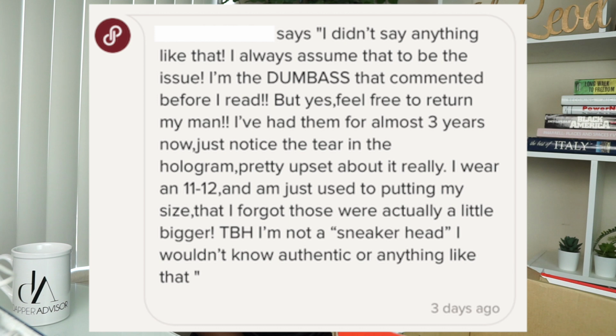You listed the shoes wrong, take them back. So then he goes, I didn't say anything like that. I always assumed that to be the issue. I'm the dumb one that commented before I read, but yes, feel free to return, my man. I've had them for almost 3 years now. Just noticed the tear in the hologram. Pretty upset about it, really. I wear an 11 to 12 and I'm just used to putting my size that I forgot that those are actually a little bigger. To be honest, I'm not a sneakerhead and I wouldn't know authentic or anything like that.